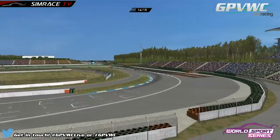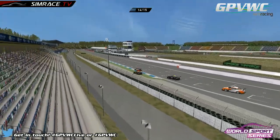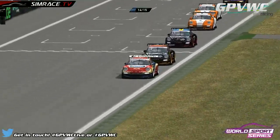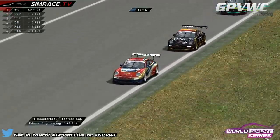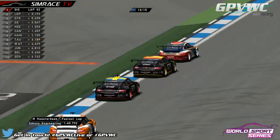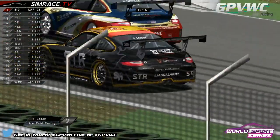Kevin Siggy up the inside of the penultimate corner, and he's got it. Well, we said that Fran Lopez was dropping away, and oh, onto the grass as well. Oh dear, so Kevin Siggy then moves into the lead of this race for Waters Automotive on lap 3 of 15. Fran Lopez, though, he's not going to let that go that easily.